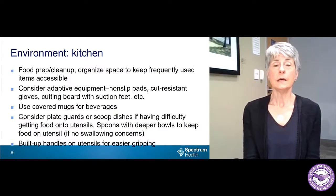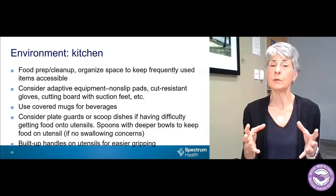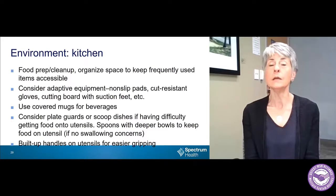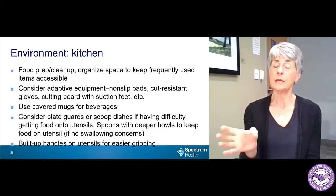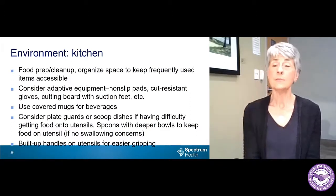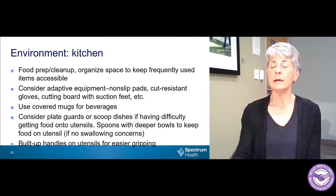Also using covered mugs for beverages. You look at what kind of equipment people are using to make eating, the actual act of eating, easier. When it comes to that, mugs with covers or special handles that make it easier to hold on to. Longer straws can make drinks easier to manage.